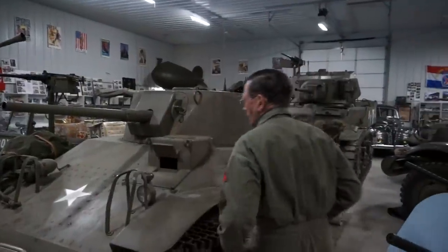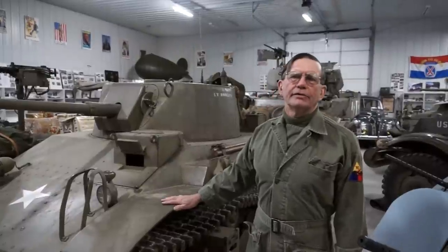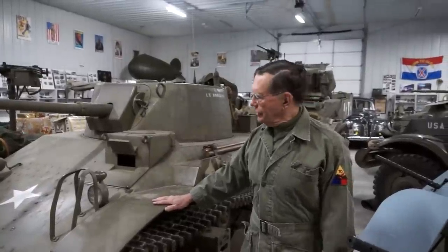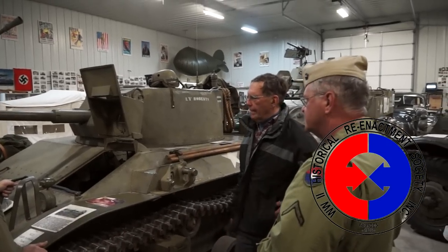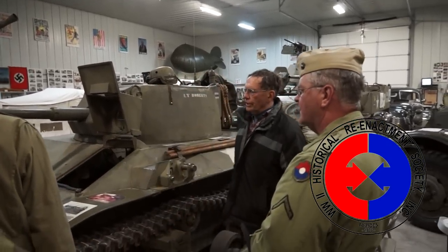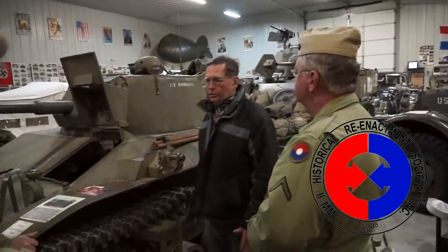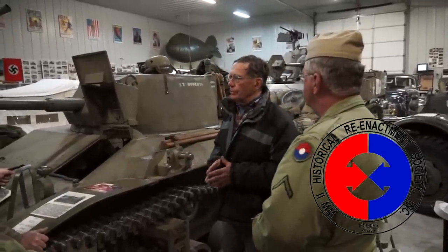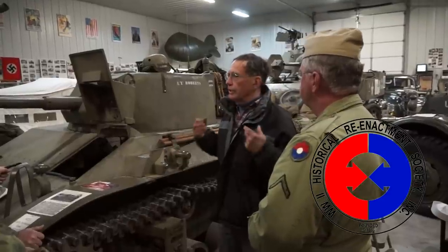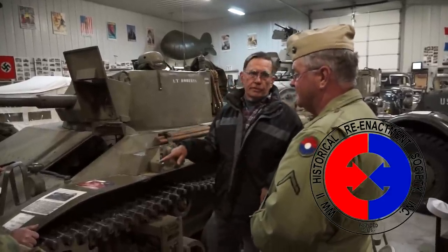This is a 1943 Locust light tank designed for airborne operations, loaded on gliders. Yeah, they did. They landed about seven or eight of them. A couple of them got hit immediately, but one of them just about wiped out a German infantry unit because they didn't expect tanks that far in. They didn't have anti-tank weapons with them. So that was the purpose of it, the ace in the hole.